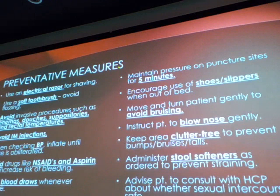Okay, so like I said, any bolded and underlined terms, you can either write it in your blood drop or draw a picture to help you remember. So preventative measures, you're going to use an electrical razor for shaving. You want to use a soft toothbrush and avoid flossing because it's easy for them to bleed in the mouth and gums, so they have to be gentle. You want to avoid invasive procedures such as enemas, douches, suppositories, and rectal temperatures. Avoid IM injections. And then when checking a blood pressure, inflate the cuff until the pulse is obliterated, because if you inflate it too much, you can cause bruising.